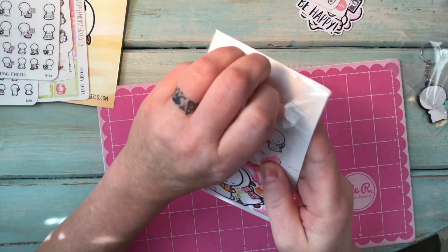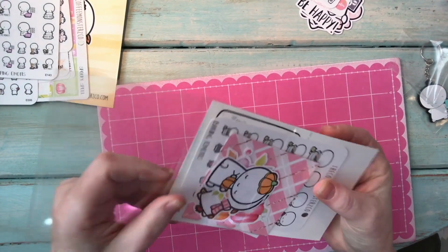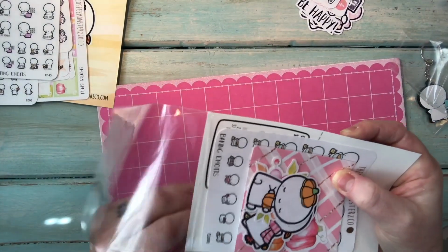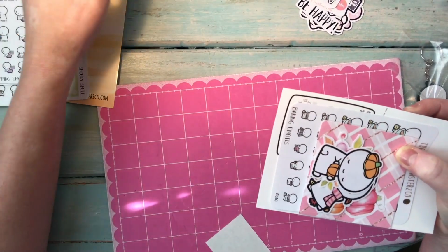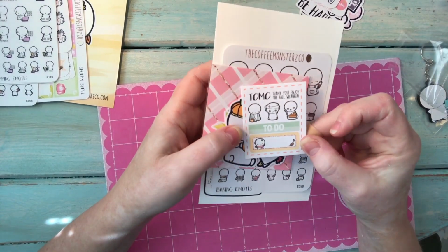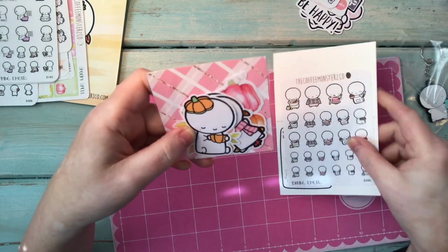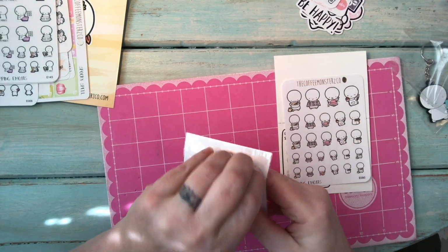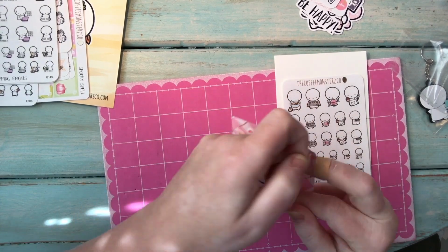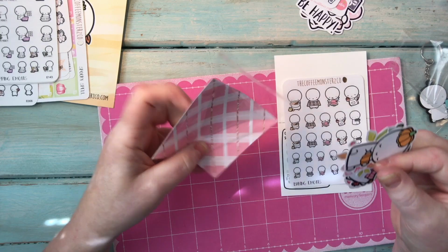My next order, I think I have another one coming from her too. Her mama tater just messaged me the other day and asked me a few questions, so I don't think that one's here yet. So I got the fall sampler again. I got some die cuts. I think these are the fall die cuts. Yes. I'm glad I'm doing this haul now so I can finally laminate them and use them.